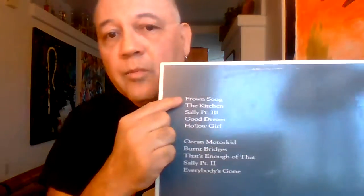Side 1, each one of these songs, they were all in heavy rotation on the college radio stations back then, and they all deserved it, all of these songs. Side 1 builds slowly to Good Dream, which really becomes like the crescendo, like the most energetic and unleashed electric guitar feeling in their band. Takes you all the way up, and then really great in composition style, Hollow Girl balances and tails us off to close out the side. Evocative, stirring emotions. I really love this.